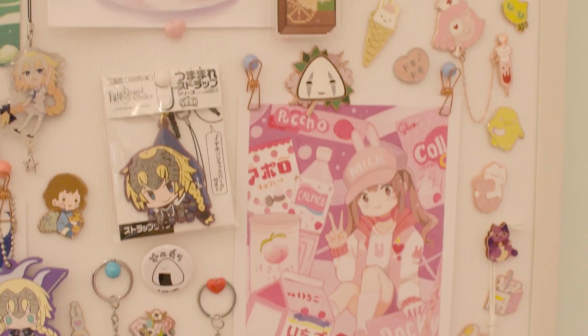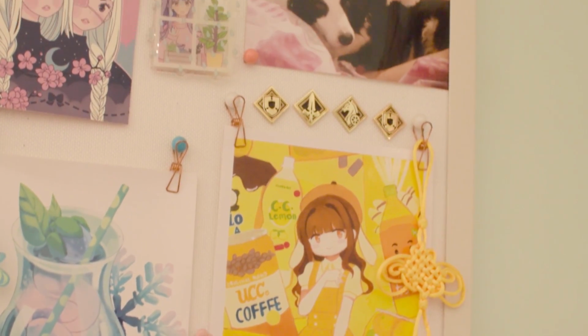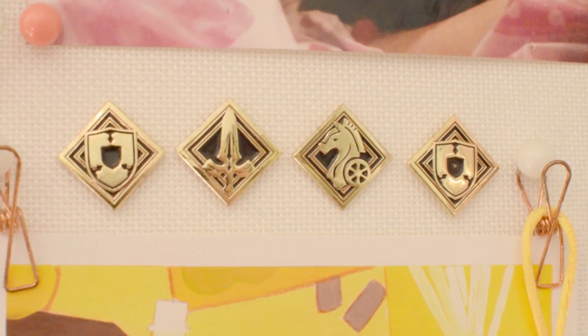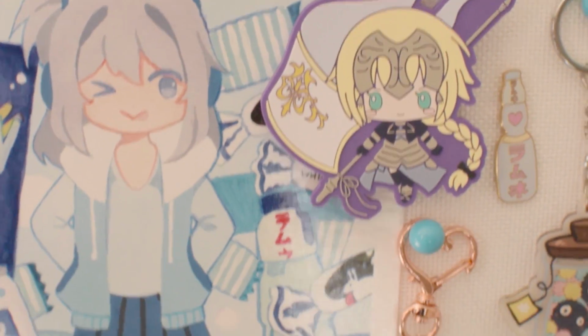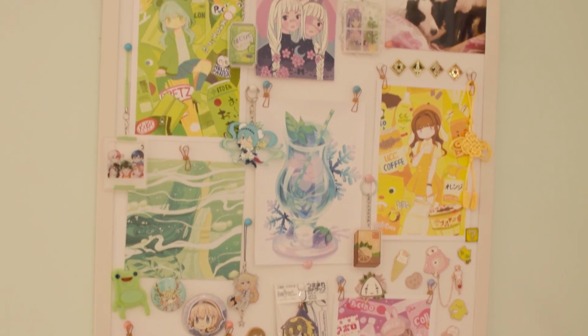Over here, we have another board. This one's kind of color themed. That's my cute little dog in the top right. These pins are from Fate Grand Order. They went to a bunch of conventions and gave them out, so those are really cool. And down here in the blue section, I do have a lot of Jean badges and pins. Most of these colored Japanese snack prints are from Kira Bunny.